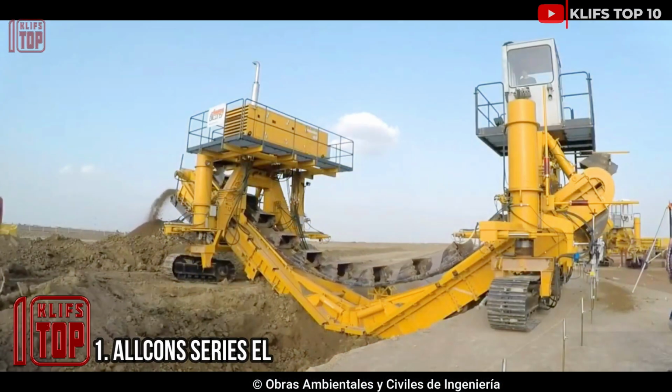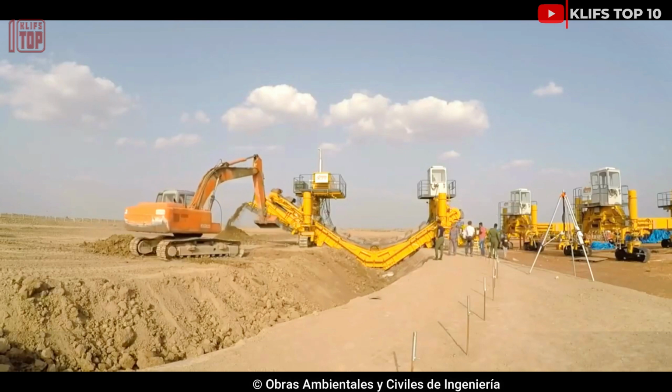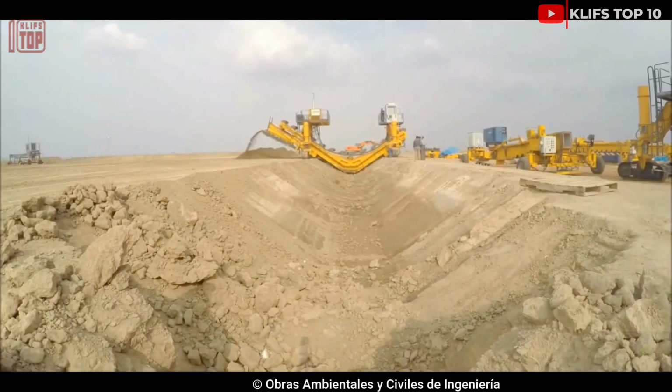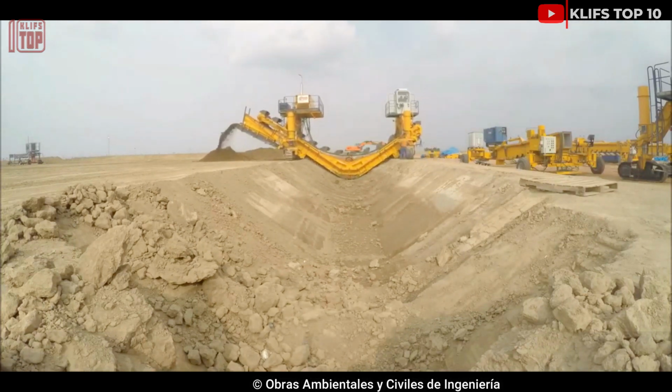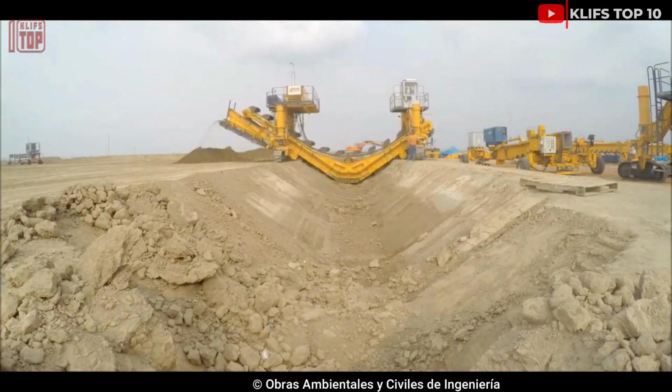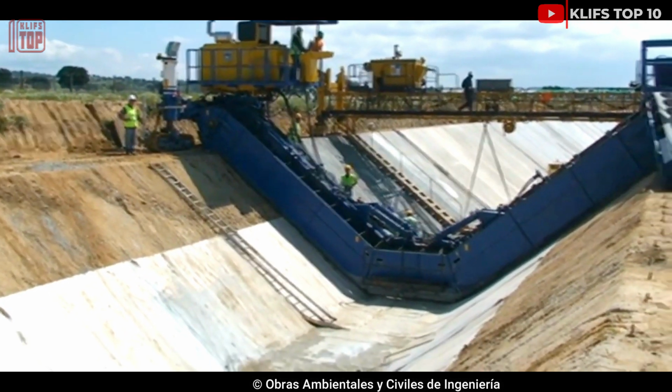1. Allcons Series EL. The machine is a bucket ladder excavator built for the construction of canals with a width of more than 9 meters. The main feature of this finishing machine is that it performs the functions of a standard excavator on the construction site while improving the quality of work as it works faster and more accurately.